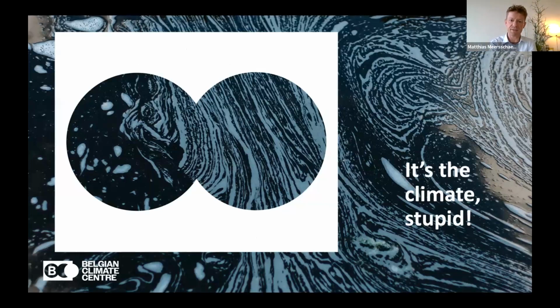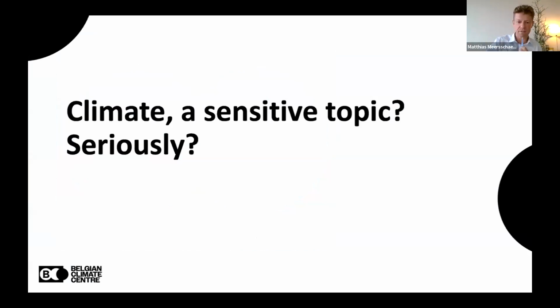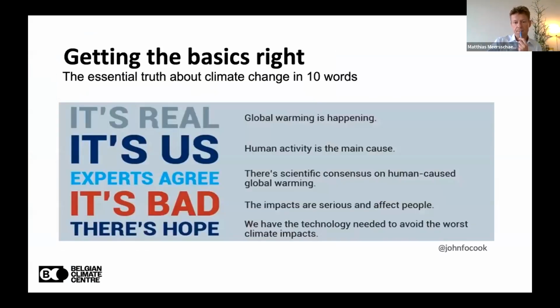On the next slide, it all starts with this, and basically it's pretty simple, or at least it should be, because the basics about climate science and climate change can actually be summarized in not more than 10 words. It's real, it's us, it's human activity, the experts agree, it's bad, we will have bad consequences if we continue like this, but also there is hope. So that is, in a nutshell, the simple message.